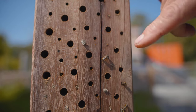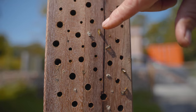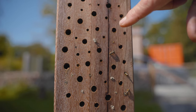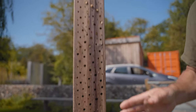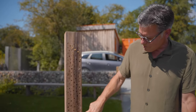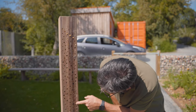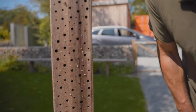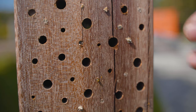And these things are so cool because they collect resin from trees, and then they seal the hole off with tree resin. And not only do they seal it with tree resin, which is a pretty foul, safe way of stopping predators getting in, they then pebble dash it with stone. You can see these tiny stones are little granite chippings from the path. So they literally pebble dash the stone.